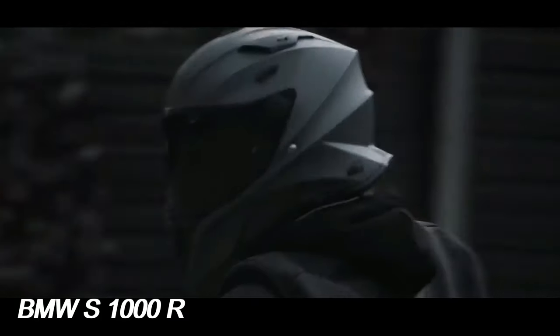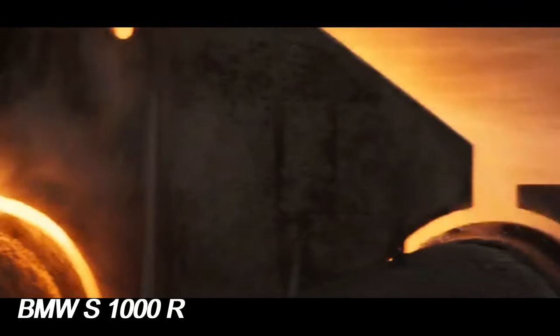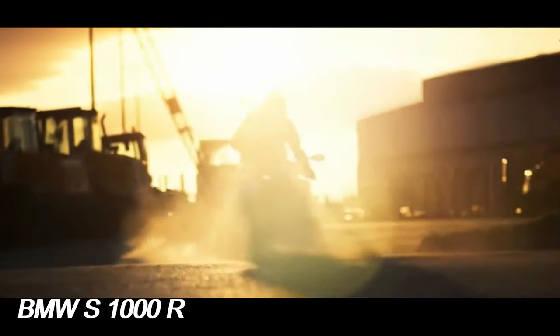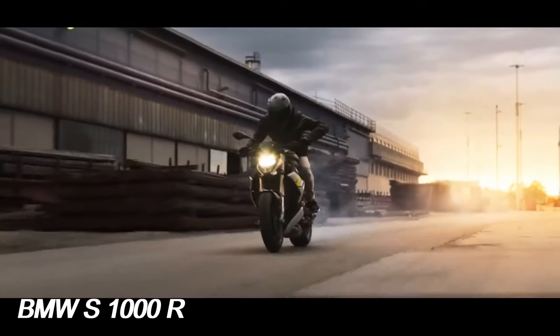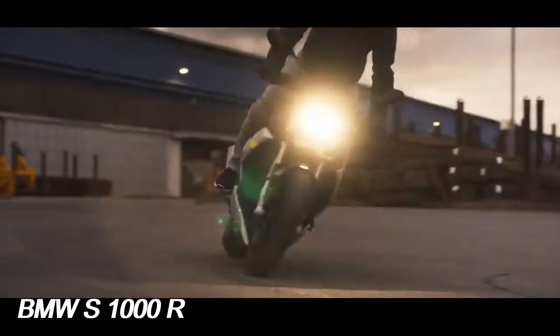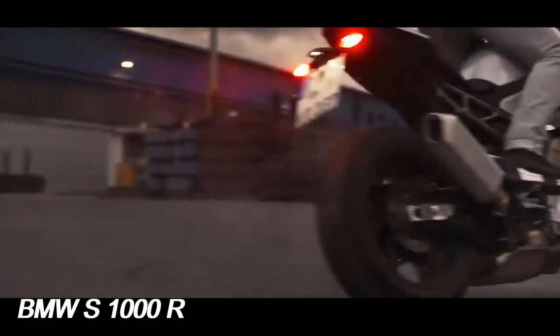For the engine, a 999cc water-cooled inline 4-cylinder engine is installed that complies with Euro 5 regulations. The machine is capable of producing 165 horsepower at 11,000 revolutions per minute and a peak torque of 115 Nm at 9,250 revolutions per minute. Power and torque are transferred to the rear wheels via a 6-speed manual transmission.